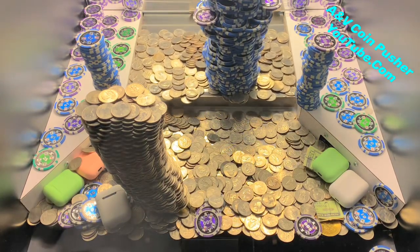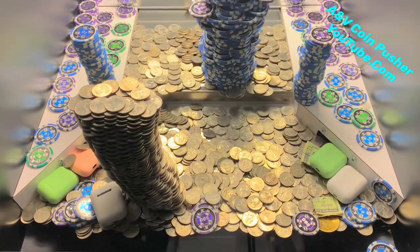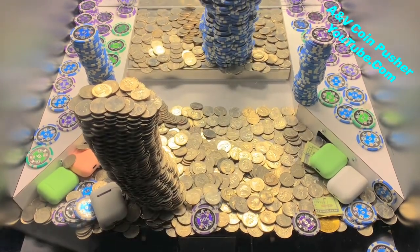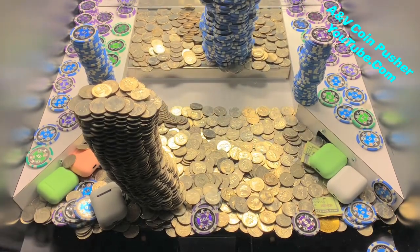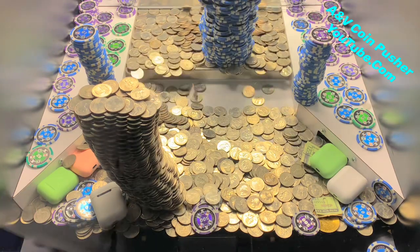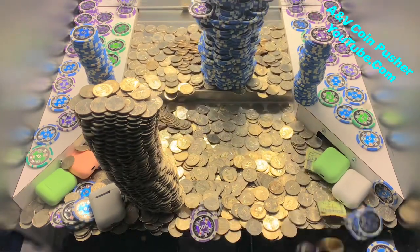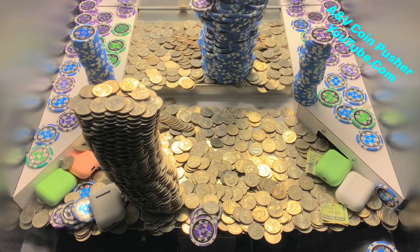That was all of my quarters. Let me go see what we've won, and I'll be right back. All right, I'm back. So let's keep on going. All of those towers in there are moving pretty good. Except for those on the sides, of course.